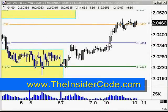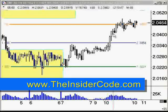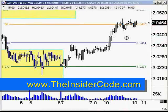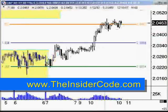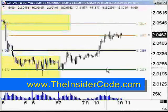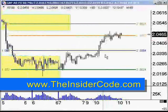It actually had the bulk of its move in the early morning hours of the European session. Right about 3 a.m. is when the market popped up and started running. Once it got into the New York session, it had already had a pretty good move for the day and was just basically trading sideways. So there wasn't a whole lot of action for us New York traders that were looking to monitor the market.